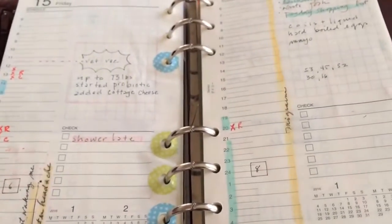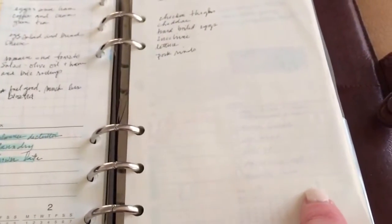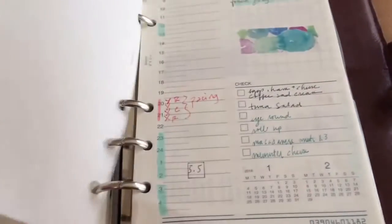Here's another one. Here's the 16th. Now I also have the blank pages, which I really like. Usually use them for writing letters with a template, like a grid piece of paper under, so I can see. There's some more.